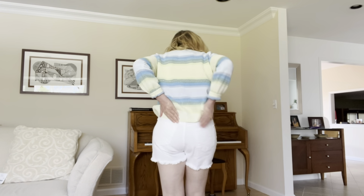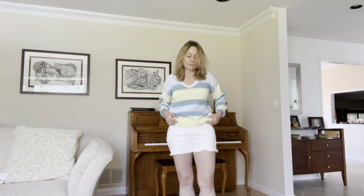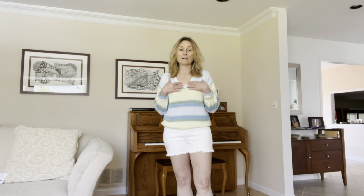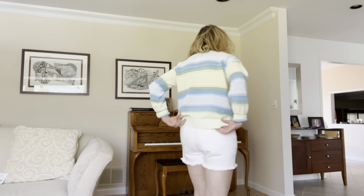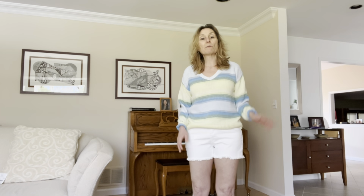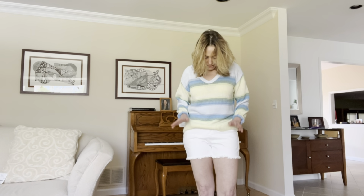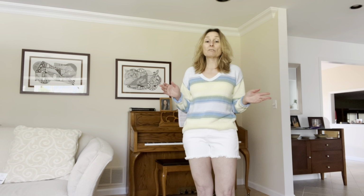Here's the back of them. Okay, very comfortable, nice, comfy shorts. Again, true to size. And the sweater is true to size too. V-neck, ribbing around the cuffs. I got them rolled up a teeny bit because I am a shorty. Yeah, this is a really cute sweater. Great for spring. You can wear it with white jeans. You can wear it with light denim. I even have a pair of yellow that might go with this. So I am very pleased with this purchase.